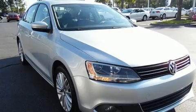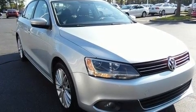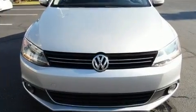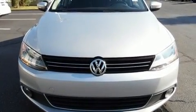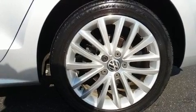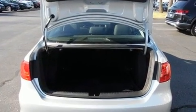Volkswagen prioritized practicality, efficiency, and style by including front and rear reading lights, front fog lights, power moonroof, and air conditioning. Premium sound drives six speakers, providing you and your passengers a sensational audio experience.